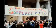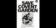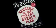In the late 1960s, plans were drawn up for the redevelopment of Old Covent Garden to include more commercial buildings. But a strong resistance from local residents and businesses under the banner of the Covent Garden Community Association forced their withdrawal. In 1973, the government instructed the Greater London Council to draw up new plans with full public participation.